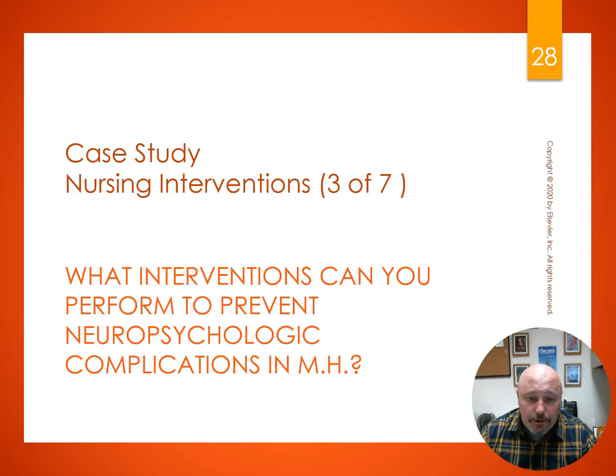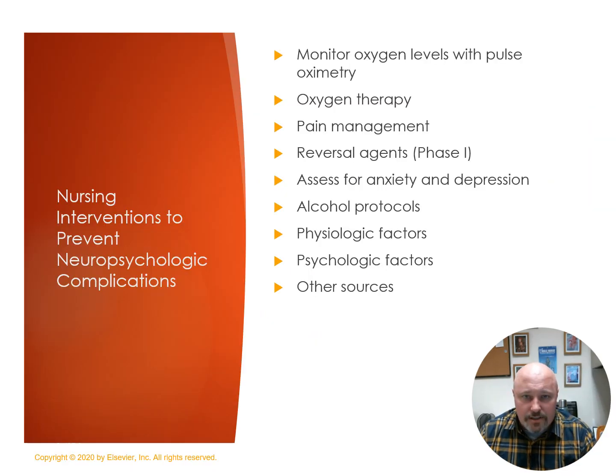What interventions can you perform to prevent neuropsychologic complications in this patient? The most common cause of agitation in the PACU is hypoxemia. Once you've ruled out hypoxemia or other known causes of postoperative delirium, sedation may be beneficial in controlling the agitation. Interventions to prevent perioperative delirium, other than reducing the depth of anesthesia, have not significantly reduced the incidence of emergence delirium. Until the patient is awake and able to communicate effectively, you're responsible for the patient.